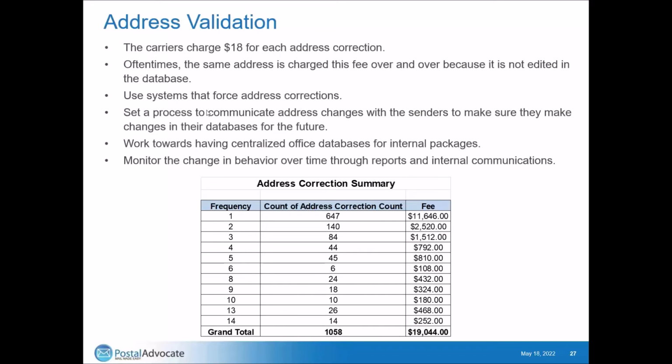You can use automated systems that force address corrections or that have databases of every address inside the system. Some of these multi-carrier systems can be much more effective at this type of address cleansing. And then set up a process to communicate the address changes to the people who got the address cleanse. So if someone got charged $18 for an address correction, our model with our clients is that we send communications out to the end user that says, you got an $18 address correction for this address. You may want to clean it up in your database before you send to that address in the future. And then work towards having centralized databases of addresses that could be cleansed to make sure that you aren't getting these types of fees ongoing.